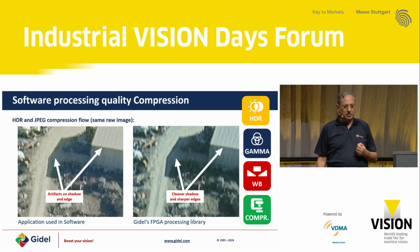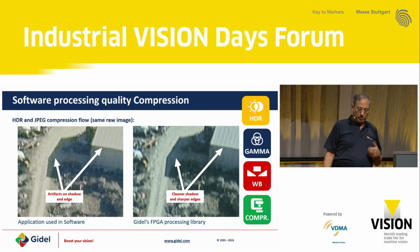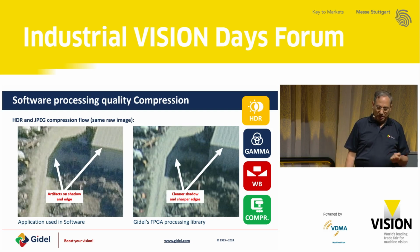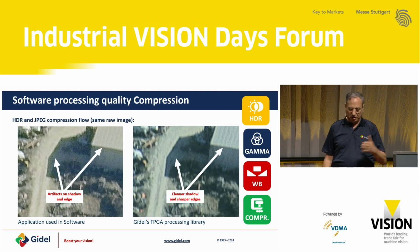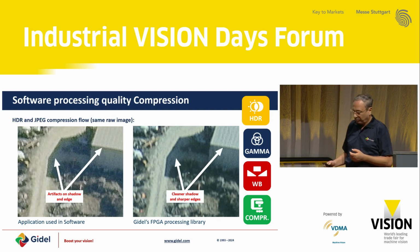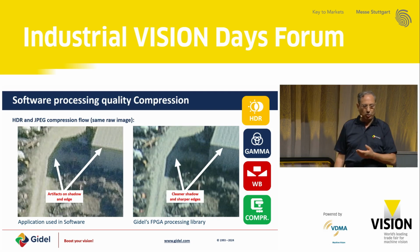And here's the advantage of doing that through the FPGA. On the left-hand side, we see a large computer that needs to do the processing, and it's very limited with performance. You can see where the arrow shows a difference in the edging and analyzing the edges, and coloring when it gets in and out of the shade. On the FPGA, we can run the HDR, the gamma, the white balance, and compression all in the same flow and make it simpler.